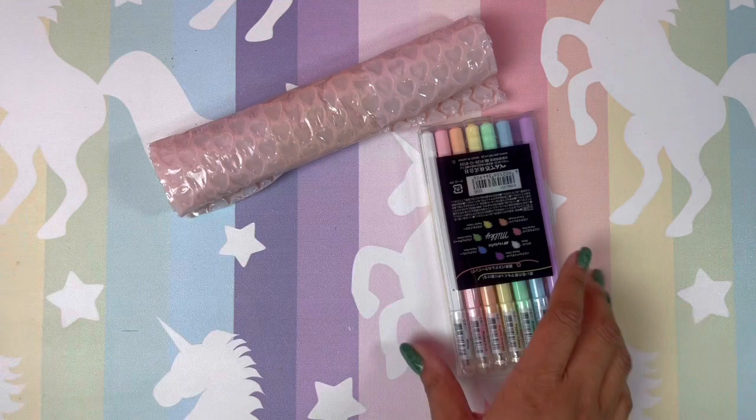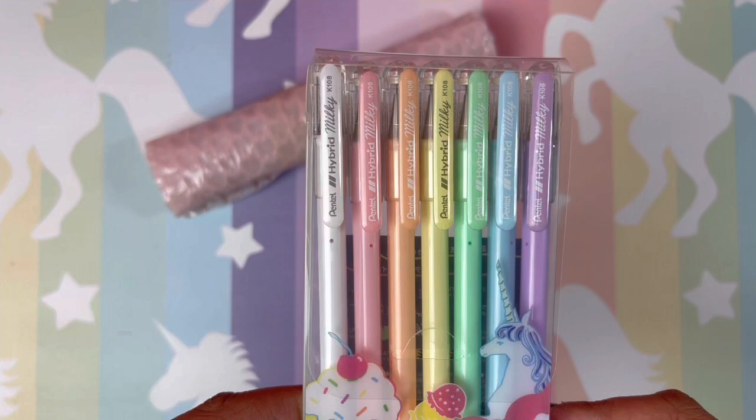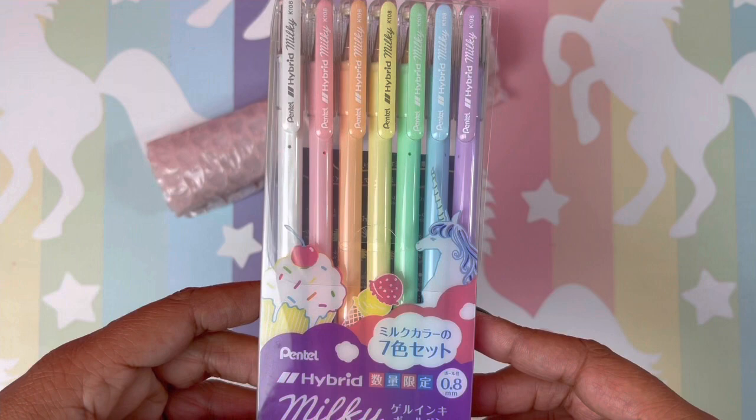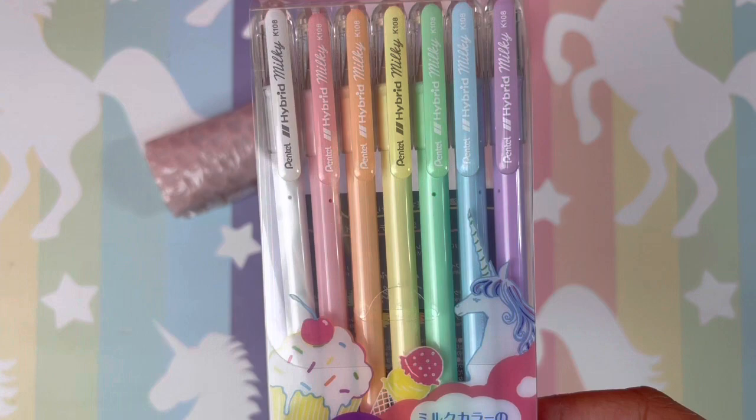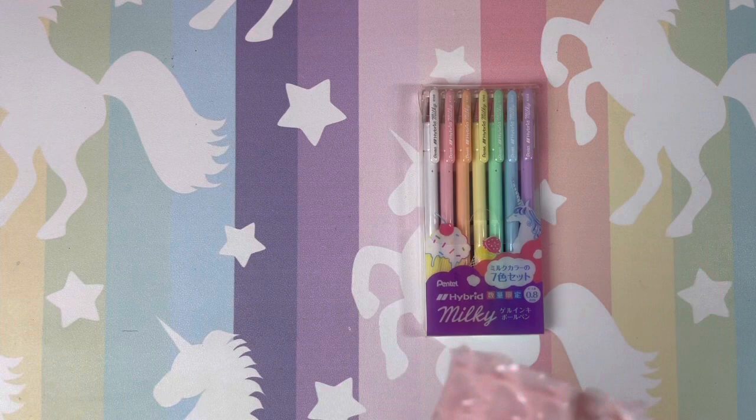These, guys, you know I love pastel colors. And these are the Pentel Hybrid Milky Edition. These are the pastel milky hybrid gel pens. Amazing. I'm so excited. Now I have, and you're going to see another set, the entire set of the Pentel gel pen collection. So excited. And let's open this because I'm super excited about this.